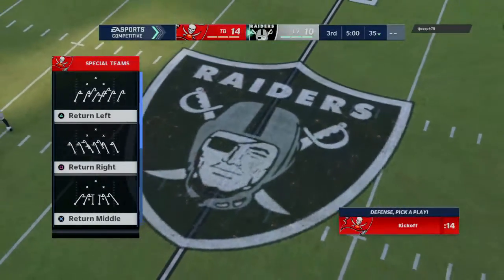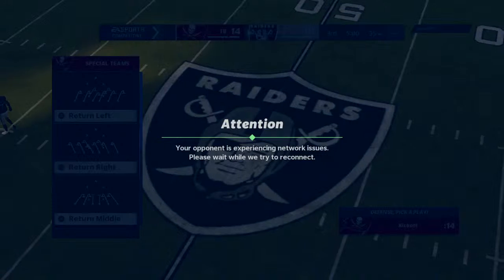And we welcome you back live now inside the booth alongside Charles Davis. Ready to rock for the 3rd quarter.